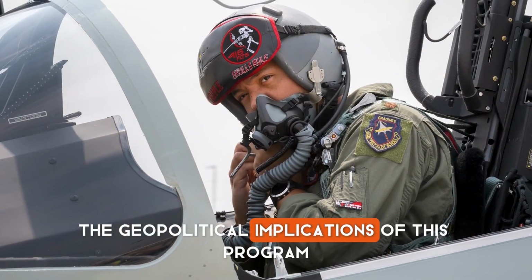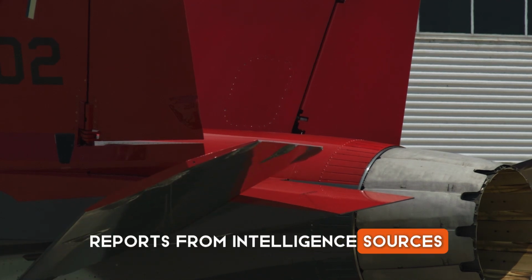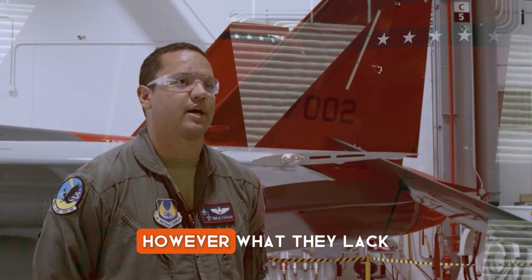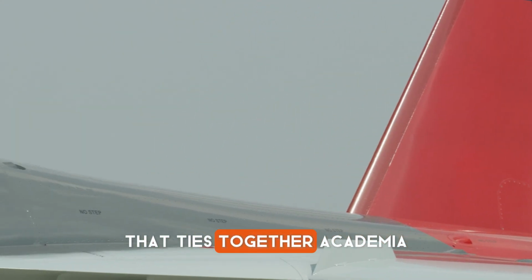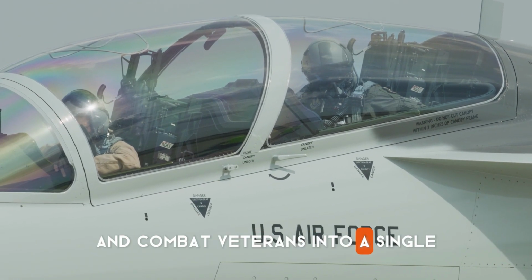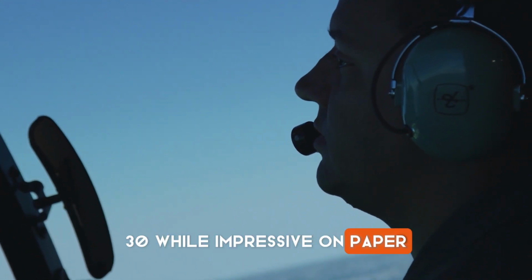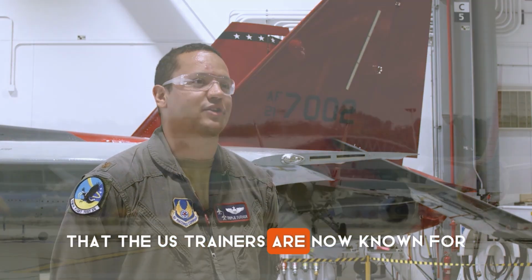The geopolitical implications of this program are also not lost on America's adversaries. Reports from intelligence sources suggest that both Russia and China have scrambled to replicate similar trainer technologies, pouring billions into indigenous development projects. However, what they lack, and what the U.S. possesses in spades, is a synergistic innovation pipeline that ties together academia, military research, private sector contractors, and combat veterans into a single cohesive framework of iterative design and deployment. China's JL-10 and Russia's Yak-130, while impressive on paper, don't yet offer the same open architecture systems or AI-assisted feedback loops that the U.S. trainers are now known for.